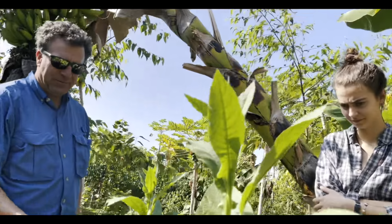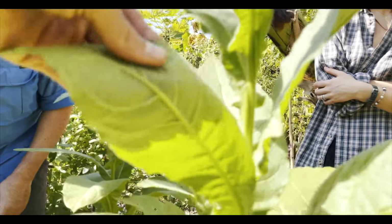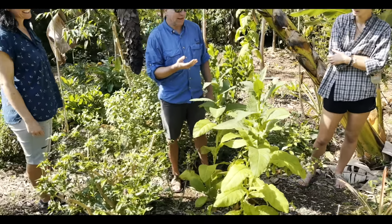Does it smell like anything? Smell some of the drier leaves towards the bottom. Like a tobacco or something? Wow, you're good. Tobacco? Yeah, I was going to say. Yeah. So wait a minute, you got the betel nut and the tobacco. What are you doing here, Zach? Yeah. We have it all.